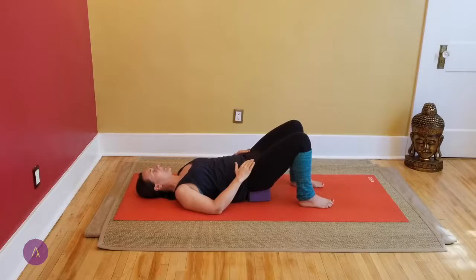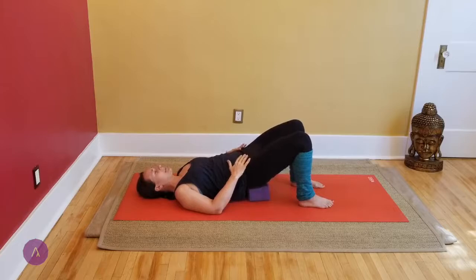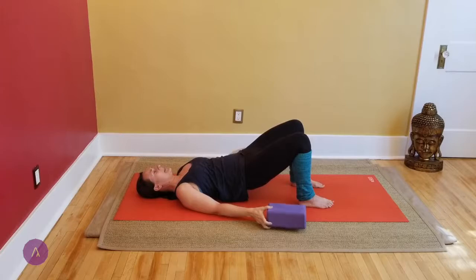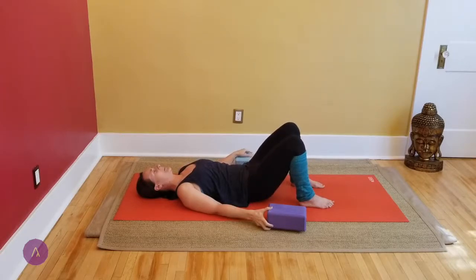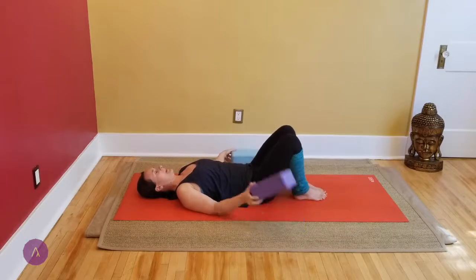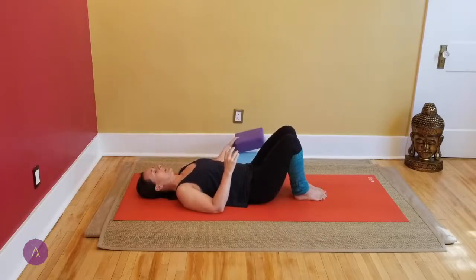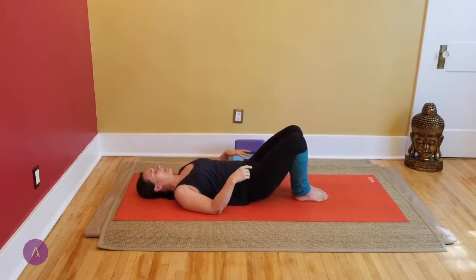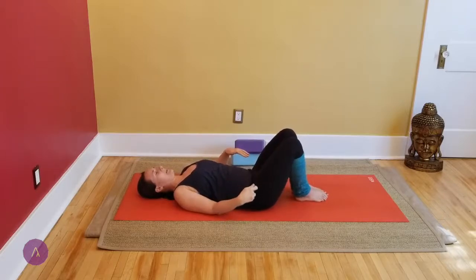With your inhale, press gently into your feet. Lift your hips just high enough that you can slide the block out. And then let both hips slowly sink down towards the floor. Walk your inner feet and knees together. Press into your feet. Lift your hips slightly and move them a little bit further to the right. Let them sink down again.